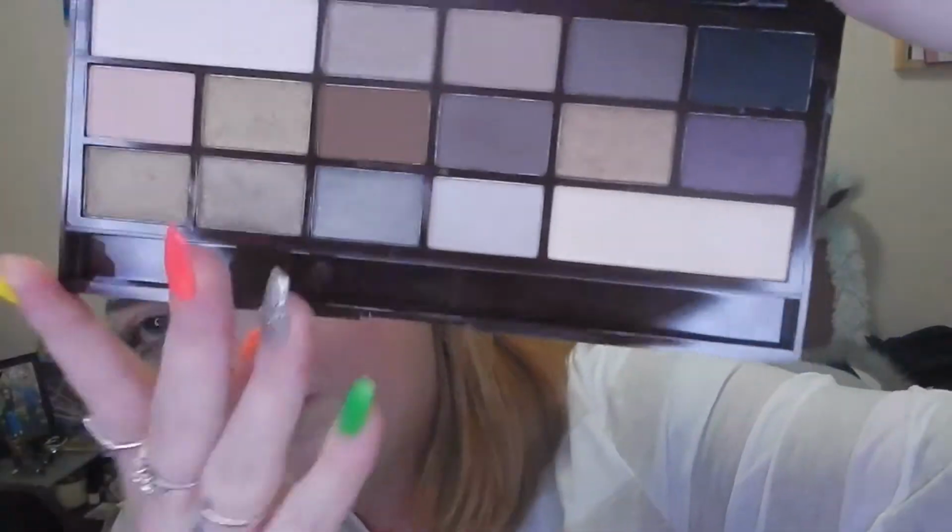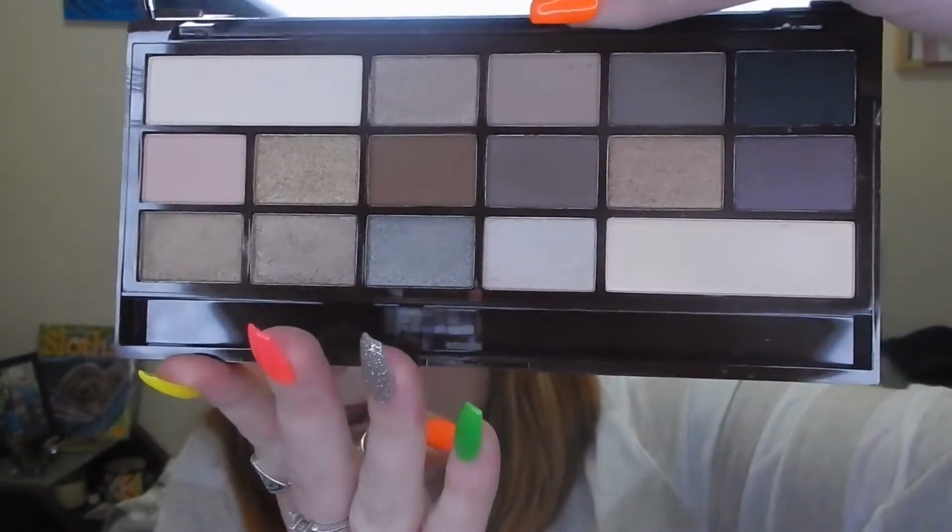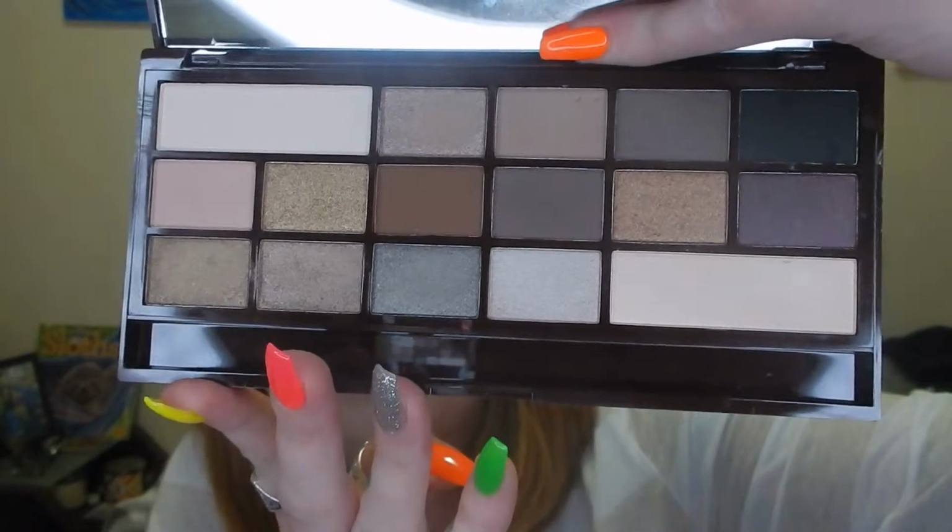The first is from I Heart Revolution. It's the Death by Chocolate palette. I'm going to take the brush out so I don't drop it everywhere. There we go. So it's just a neutral palette. I liked this because it has a nice mix of some transition-y shades, as well as some more fun pops of shimmer and colour. So we're going to use that one.